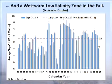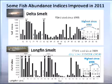that has led in the past to X2 regulatory actions in the spring. And then more recently, in 2008, it also made it into a regulatory action in the fall Fish and Wildlife Service's Delta Smelt biological opinion. And, of course, there was a lot of talk about this last year. Anyway, last year we finally, after more than a decade, had a relatively low value of X2, meaning a westward low salinity zone again in the fall. And that was because of all that water that was available in the system.